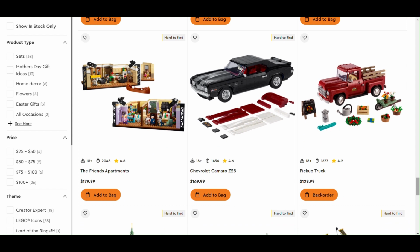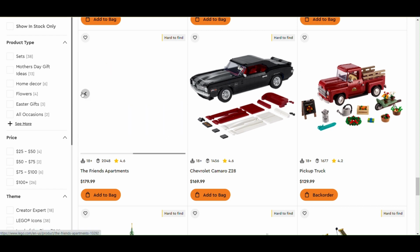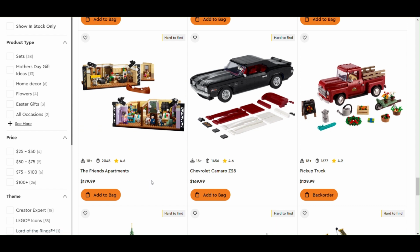Friends Apartments. Never watched the show Friends, so that's pretty much all I'm going to say on this one. Don't have much to add to this. It looks good. I'm sure it's authentic. I'm not going to even pretend that I know anything about the show, because I really don't. So I'm sure it's a good set on the whole. The detail looks good. That's really all I'm going to say about that.